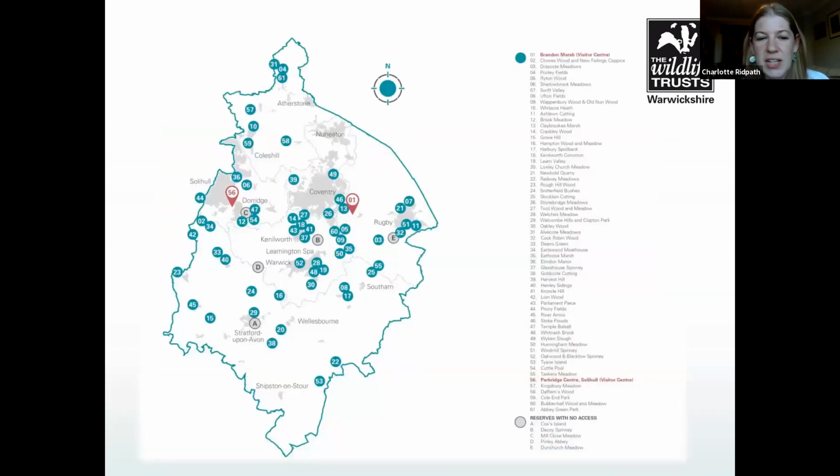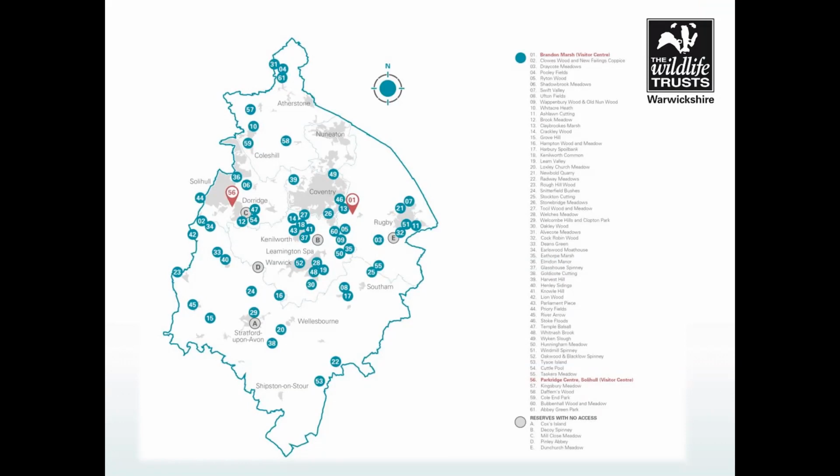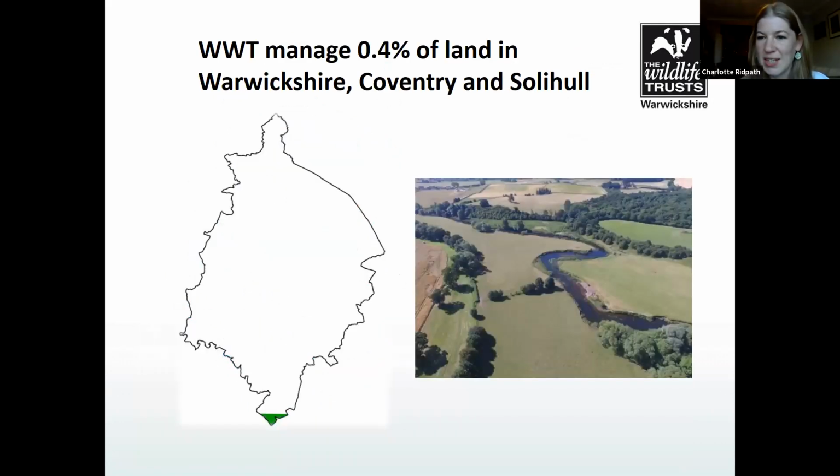So in Warwickshire specifically, Warwickshire Wildlife Trust has approximately 65 reserves. Most of them are accessible to the public. 1 or 2 of them are not, but most of them are accessible to the public. And that gives a really good start point and grounding for some really great places that we can find wildlife at the moment. But actually, despite the fact that we've got 65 of these reserves, it's only 0.4% of the land of Warwickshire, Coventry and Solihull. So it's a tiny, tiny proportion of the land within our working area. And if you think about the wildlife that has to try and occupy the rest of it, they're having a much tougher time outside those reserves, which is something of a problem.